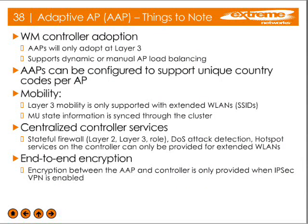An adaptive AP will only adopt a controller at Layer 3. Adaptive APs support dynamic or manual AP load balancing. Adaptive APs can be configured to support unique country codes per AP. Layer 3 mobility is only supported with extended WLANs or SSIDs. A stateful firewall, Layer 2, Layer 3, and role-based, denial of service attack detection, and hotspot services on the controller can only be provided for extended WLANs. Encryption between the adaptive AP and the controller is only provided when IPsec VPN is enabled.